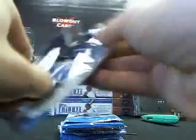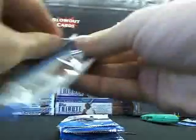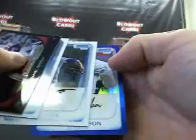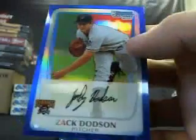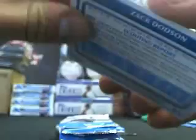Danny Brewer. Not numbered. Brewer. Jameson Taillon on the back. Fusion. Base. Ooh, I see blue. Colton Kane, Kyle Schmidt, and Zach Dodson. Blue refractor. Numbered 3 of 150. We've got Brett Jackson, Fusion.